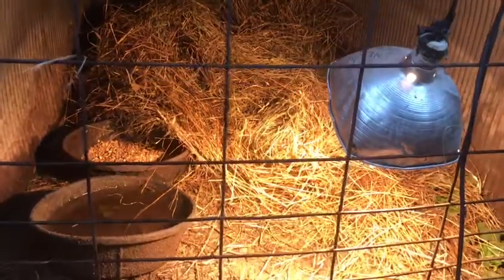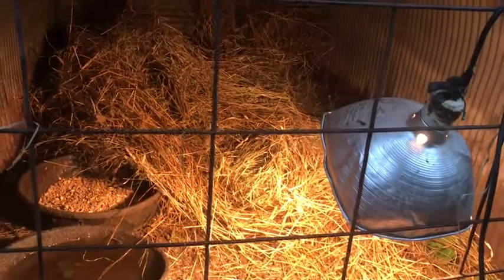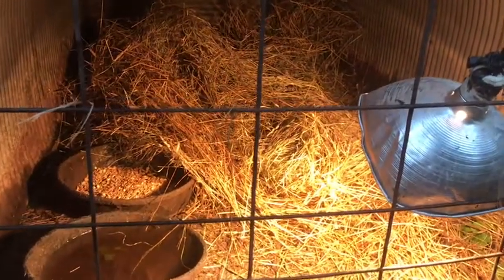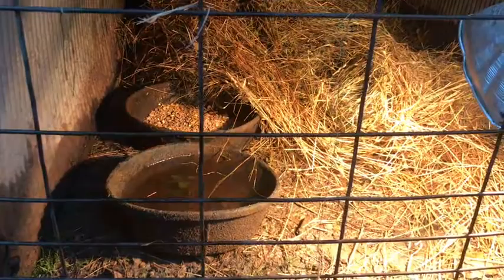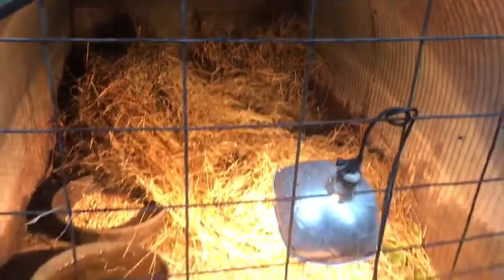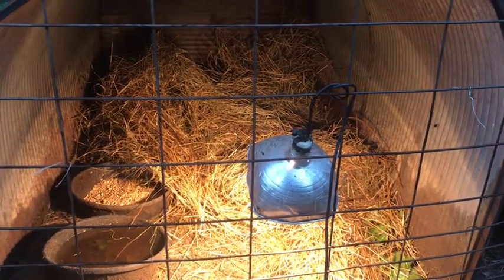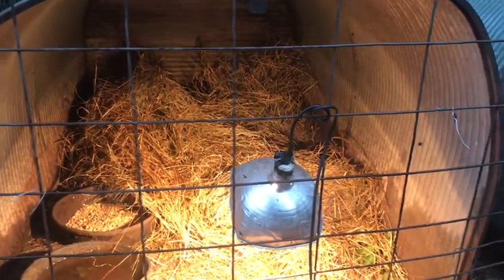Okay, the piglets are in their new home. We got the heat lamp on, and we gave them lots of hay to bundle up tonight. And they're back there in the back, all buried. They're probably gonna go to bed early tonight. And there's their food and water. So we're gonna let them just turn in for the night. Yeah, they're 21 days old, and they've been weaned for about 3 days now. And they weigh about 11 pounds each.